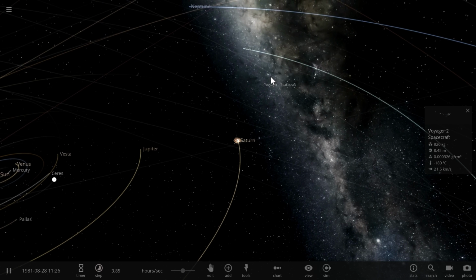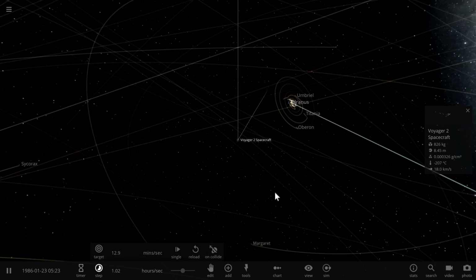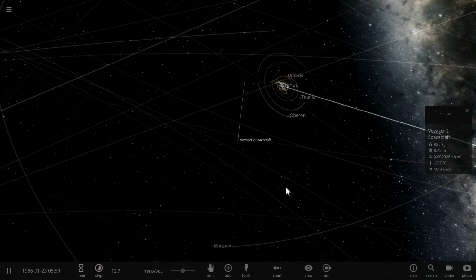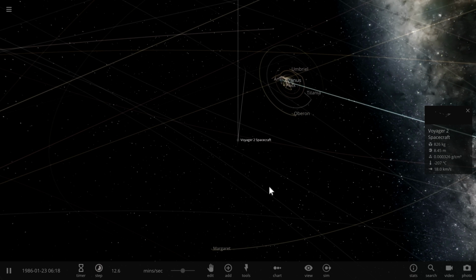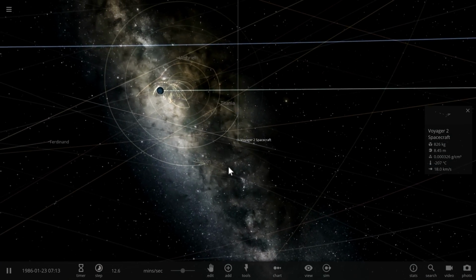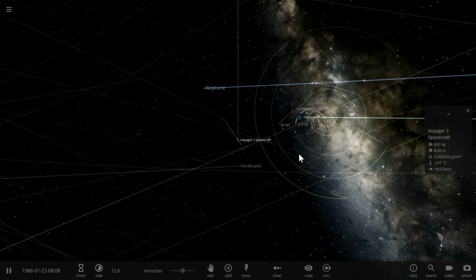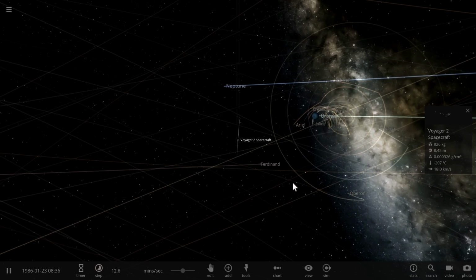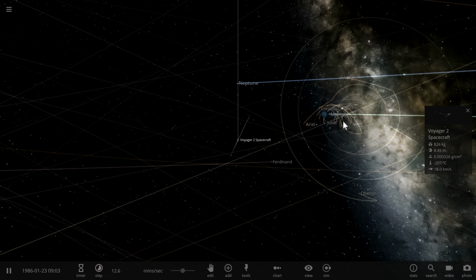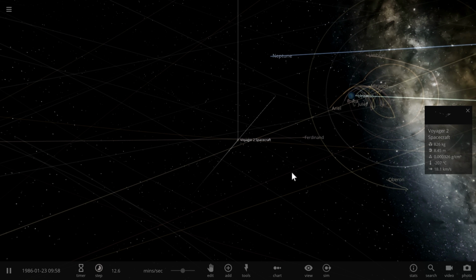This is the first time Uranus is going to be visited, and the scientists got really, really excited about this, because this is when lots of discoveries are going to occur. And so this is January 23rd of 1986, and this is when we begin tons and tons of discoveries about this unusual planet. First of all, we realize that it orbits on its side, and all of the moons also orbit on the side. Basically, they're inclined to the main plane of orbit in our solar system.